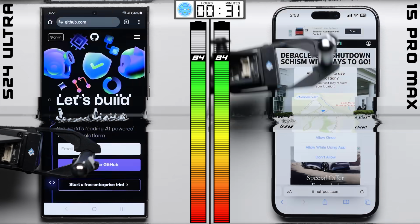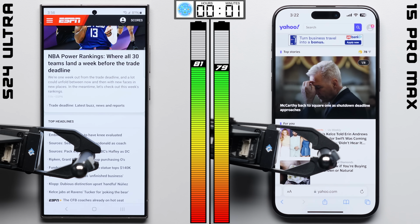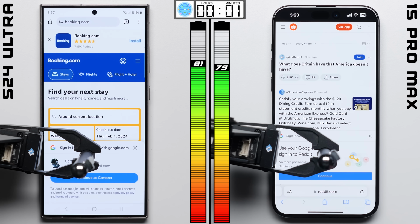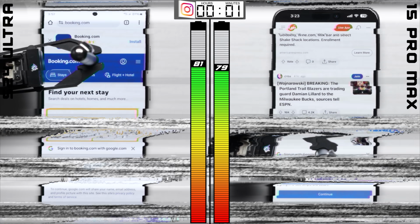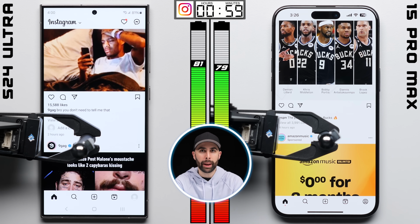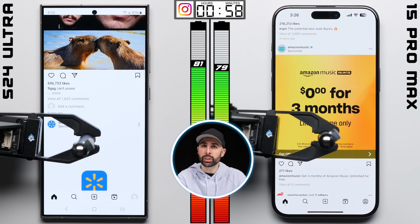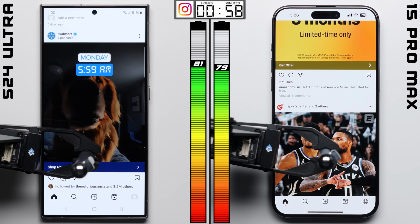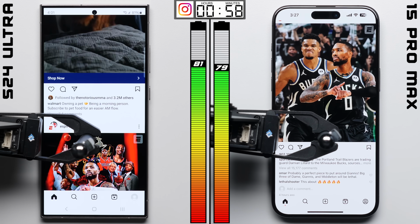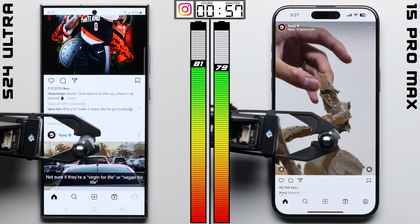Where after an hour, wow, the Galaxy not only makes the comeback, but it actually takes the lead for the first time in this test, doing 4 points better than the iPhone, putting it at 81%, while the iPhone drops down to 79. Now, what was interesting there is that the Galaxy technically used up less of its battery capacity than the iPhone, consuming an estimated 300 mAh, while the iPhone used 444. Obviously, these are just estimates based off of the percentage indicator. We don't actually know the exact decimal point and how accurate these indicators are, but nonetheless, it's good news for the Galaxy.